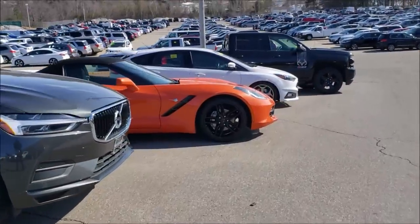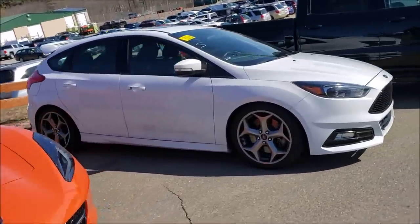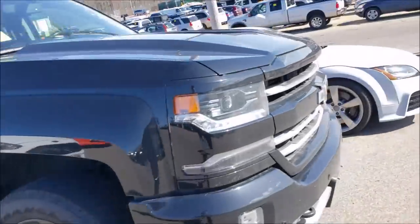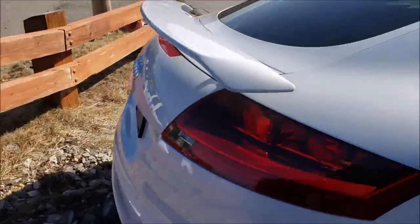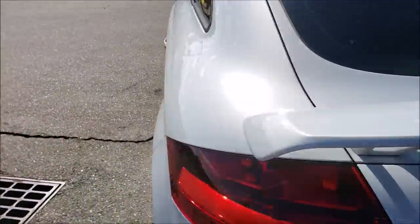Hey, we have some fun stuff this week. We have a convertible Stingray, Focus ST. I've owned so many of those things. They're actually a really fun four-cylinder car. And then this Audi TT. Is it an Audi TTS? This is an Audi TT RS. Whoa. That is a nasty, nasty car.